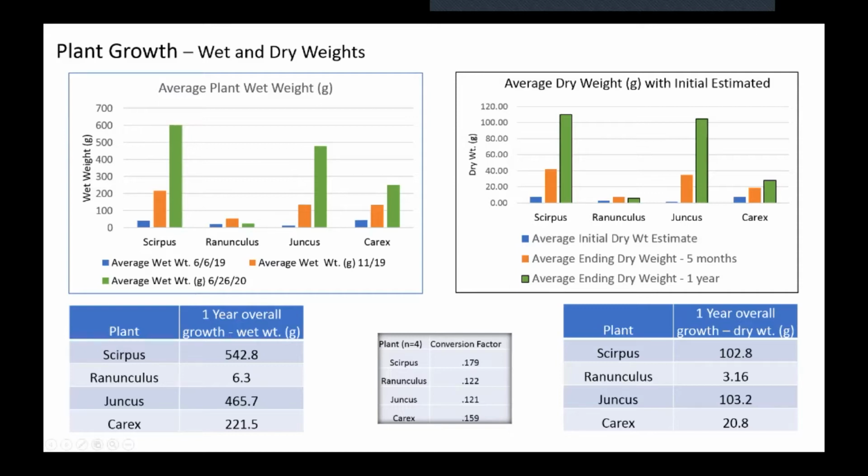Scirpus and Juncus probably performed the best. And again, this ranunculus here, not quite as good. We had about 100%, I think, of the Scirpus and nearly 100% of the Juncus that survived all winter long and then flourished in the spring. And we lost a significant amount of the ranunculus.